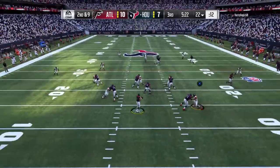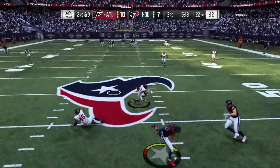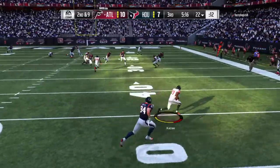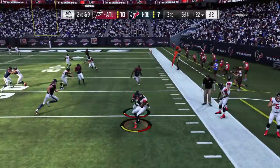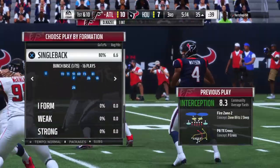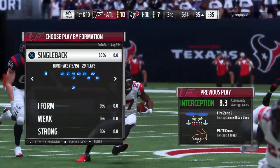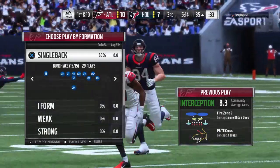Here's Watson now on 2nd down. Going deep for Hopkins. Oh, a ball batted in the air, and now it's intercepted. Picked up by DeMonte Casey. And the return here is stopped at the 35-yard line. First possession of the 3rd quarter, an interception, so maybe a second-half tone setter.